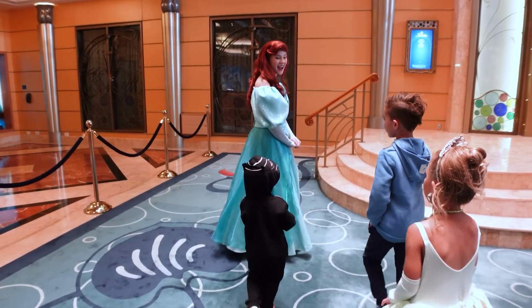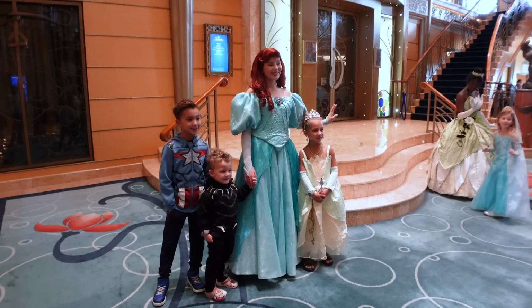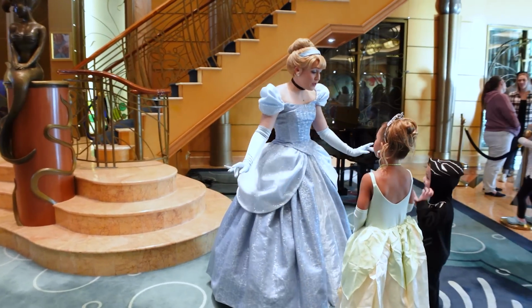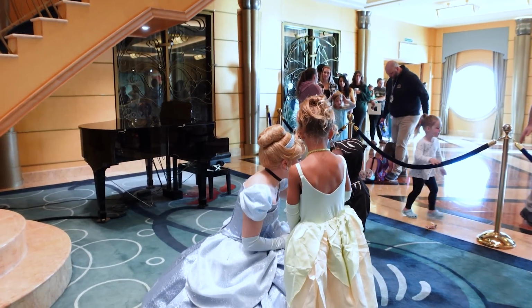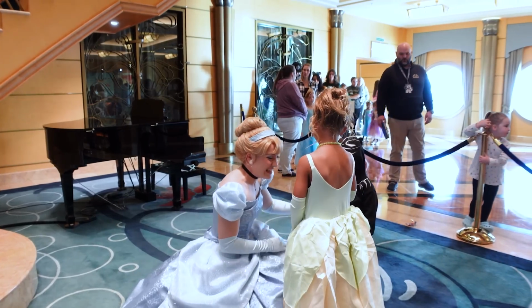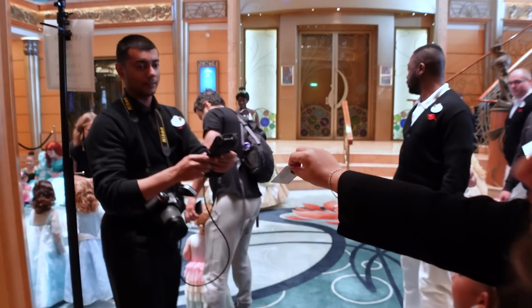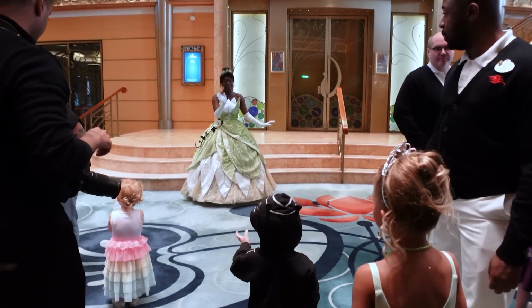You'll be able to take pictures, request autographs, and parents, you're going to have the best smile and the best time because you'll be able to sit there and watch your kiddos have these great conversations with every single princess at the Royal Gathering. The most important thing to note though is that you must have a reservation to get that spot in line. Reservations are 100% free and they open up 30 days before your cruise's embarkation date.